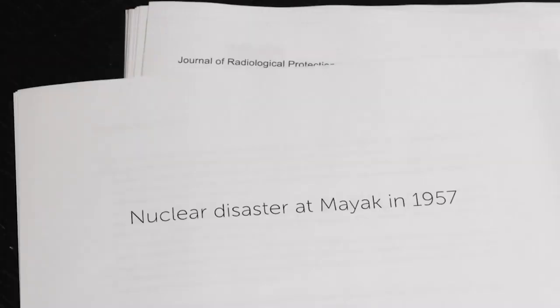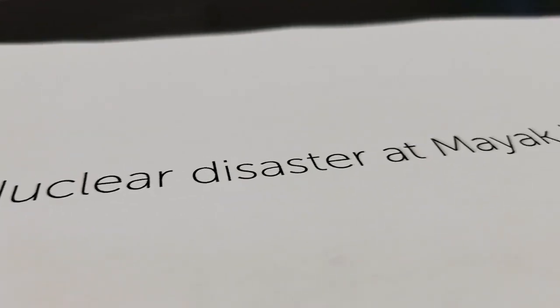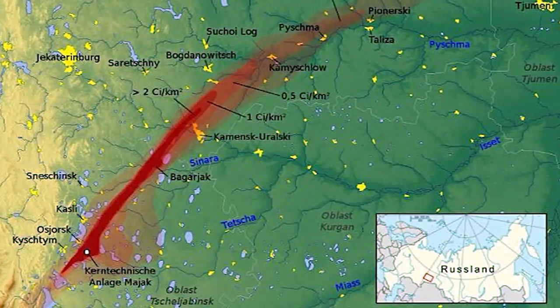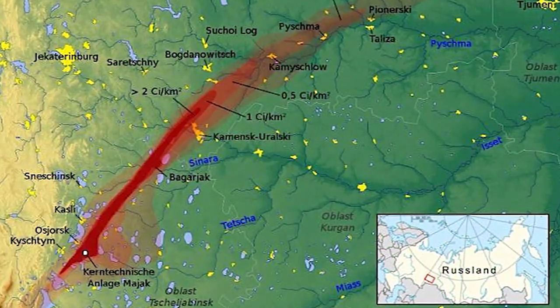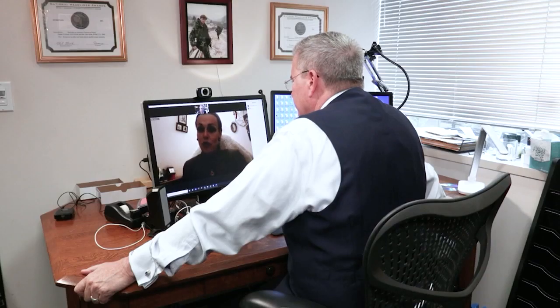"Yes, of course." Dozens of nuclear accidents at Mayak have been well documented and confirmed by Russia, including a massive explosion in 1957 that irradiated thousands of square miles, making the area Nadezhda grew up in one of the most contaminated places on Earth. Nadezhda told me many of her relatives died from cancers and diseases, including her father, who she says worked at Mayak.